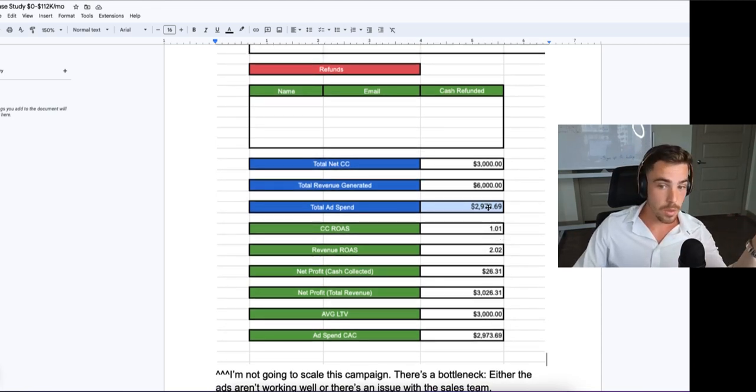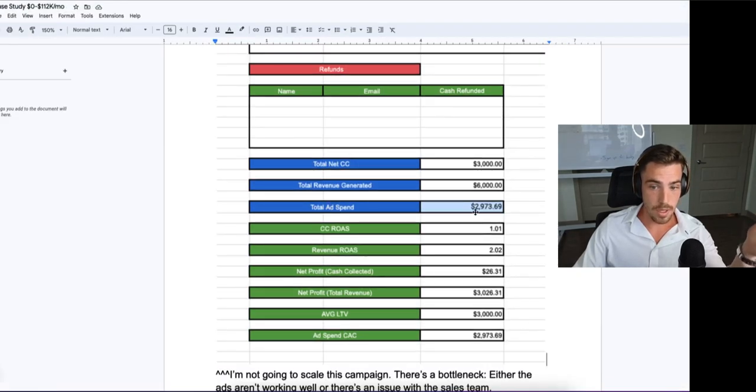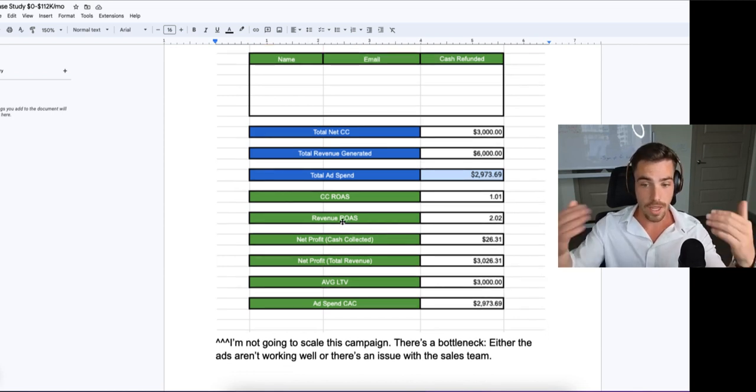An example of a not so good campaign would be this. We spent almost $3,000 here. Ad spend was almost $3,000. We cash collected $3,000, and the total revenue to be collected was $6,000. That was one customer that closed from this campaign. Cash collected ROAS was just over 1. That would actually be a loss because we're paying sales commission to the sales team. Once all the cash is collected, it would have been a total revenue return on ad spend of over 2, which is not very good.